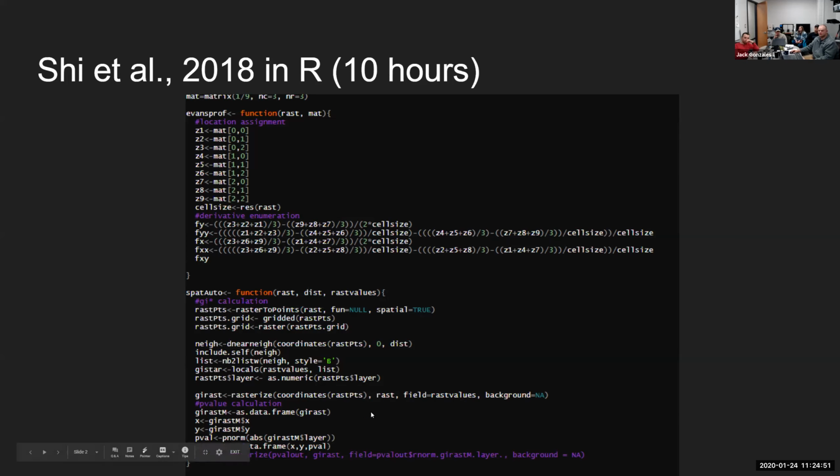A lot of this came from the paper that I'll talk about in a bit. And this is the conversion. This is your GI star calculations, and it goes raster to points. Then it has to be gridded, so it knows it's going to be in a uniform pattern. Then you initialize a raster. And then your nearest neighbor, based on distance, is taking about 8 hours to run.